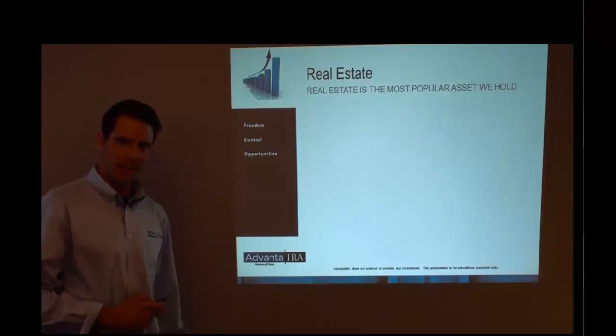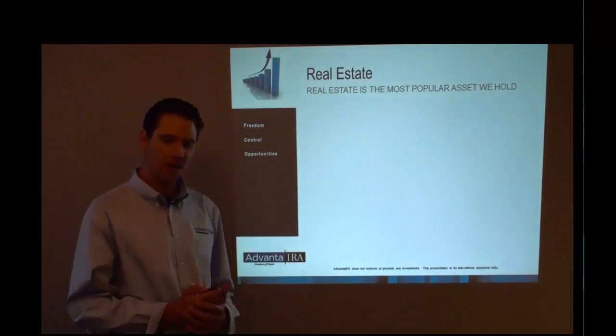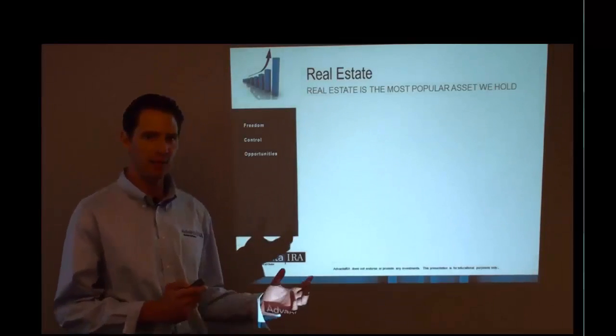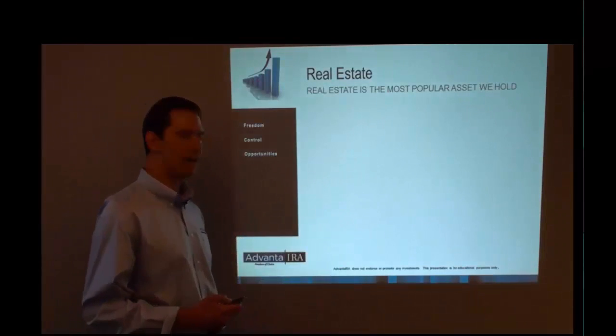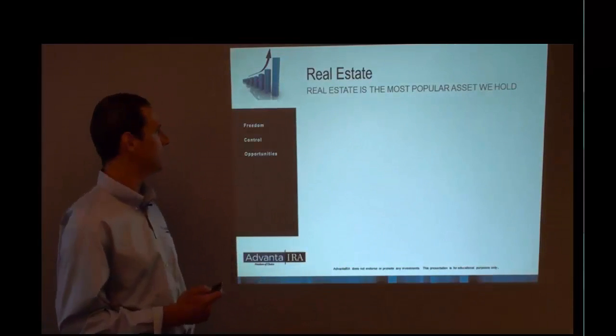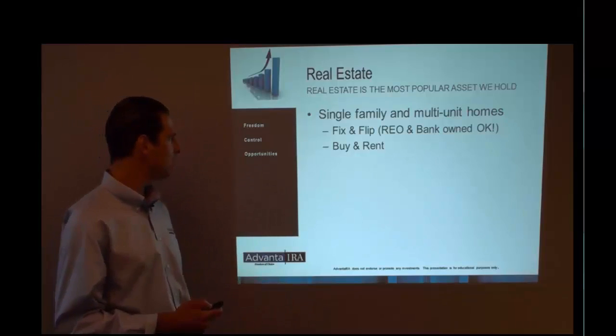So now we are going to get into more specifically the types of assets that are allowed in the self-directed IRA and what you can do with them. The first one is real estate. Real estate is the most popular asset that we see in self-directed IRAs here at Advanta. That real estate can be any type, including single family and multi-unit homes.